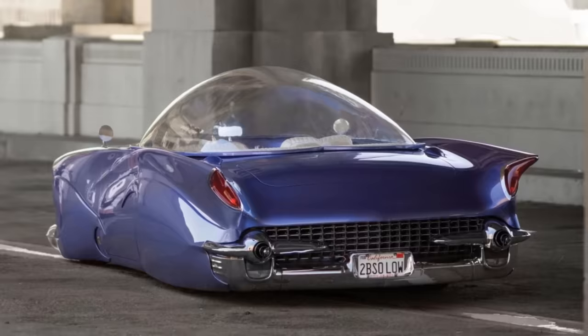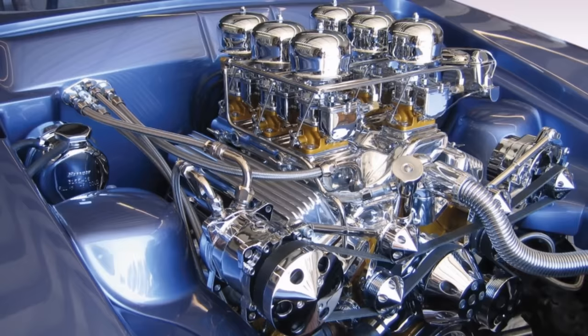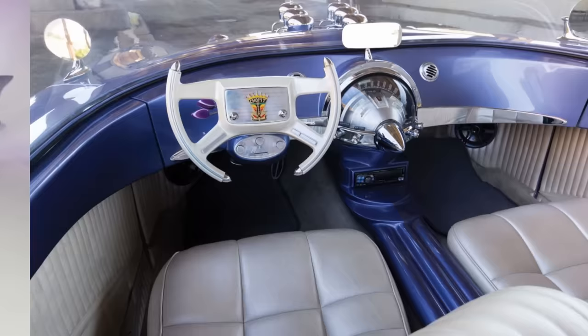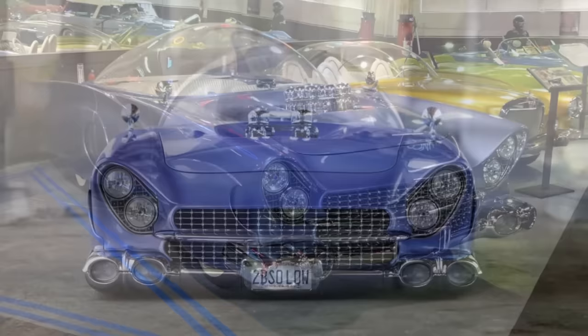Powered by a Chevy 350 V8 that is exposed through the hood, this car is definitely a showstopper. All the door handles are also electric, so no door handles on this bad boy. And even the bubble top is lifted by motors. As much as we know you want this car, it's actually a one-off and was sold at auction in California for over $360,000.